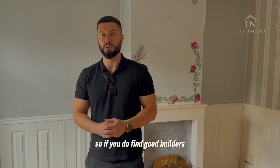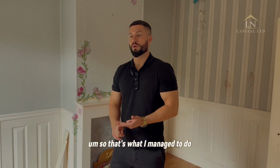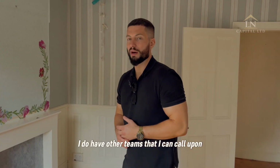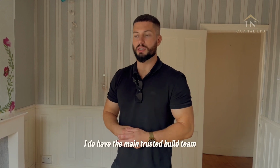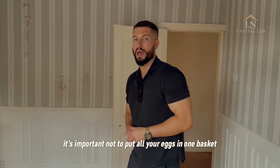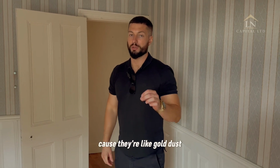So if you do find good builders, you need to keep them sweet and keep giving them jobs. So that's what I managed to do with the team I work with. I use them a lot. I do have other teams that I can call upon, but right now I do have the main trusted build team, but I do have other teams as well. So it's important not to put all your eggs in one basket, but when you do find good ones, keep hold of them because they're like gold dust.